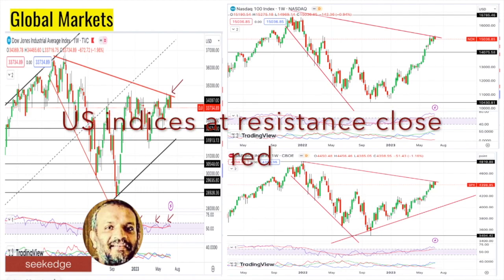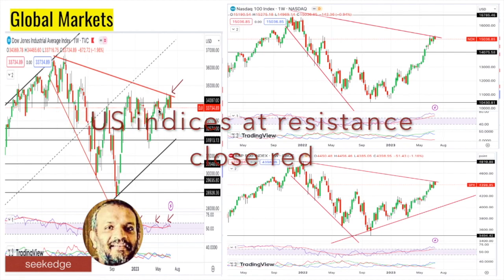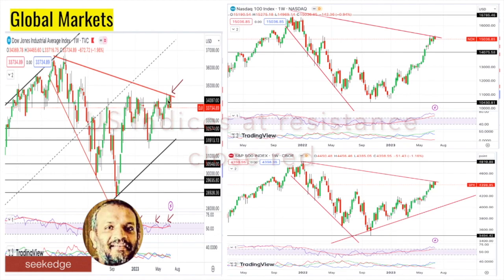So the thing is, you can clearly see that the momentum is resisting exactly at 60 several times, or 4 times. So clear resistance of the momentum and the price can be seen. So the US markets, mother market, closed red, despite the fact that there was a breakout attempt last week. This is ahead of the Fed policy hike related news flow that's coming in the next weeks.